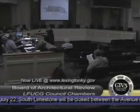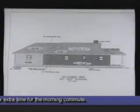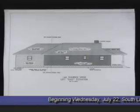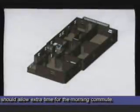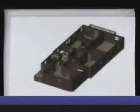The addition, here's the side of the addition. This is the east side. This line is indicating the existing roof line, and this would be the proposed roof line. It's the rear of the structure. And these are just 3D modeling images.